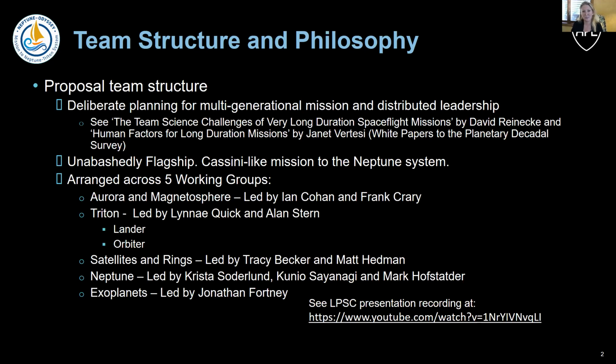So what do the astronomers need in order to understand their observations of the super Earths or the mini Neptunes that are an increasingly large part of the family of exoplanets that are being discovered, especially in preparation for the James Webb coming in the next decade, hopefully. But then we also had the Triton working group.